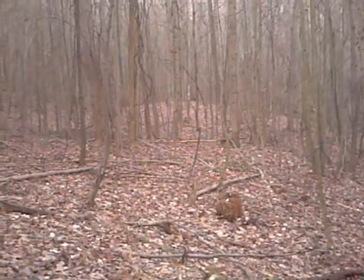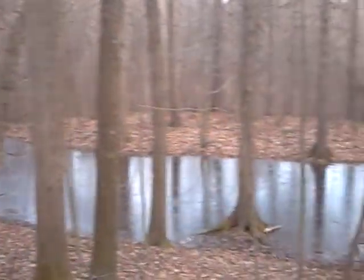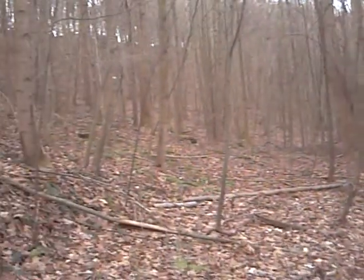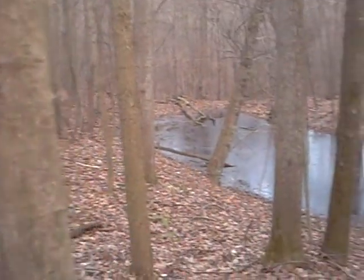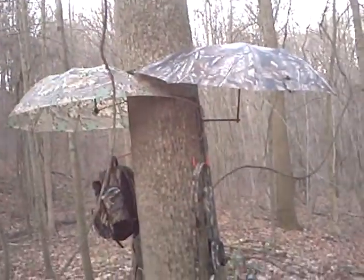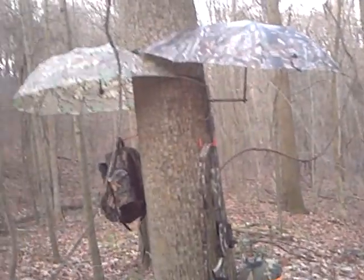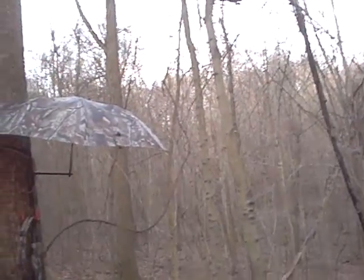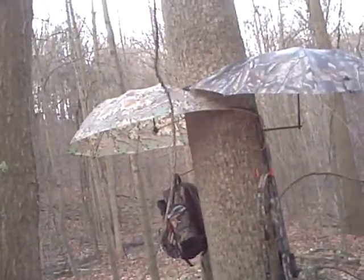My stand's about right there where that tire's at. Yeah, that pond's froze. Tree grown right in the middle of it. So, alright, get back to you. And I hope I get something today, because I can't go hunting tomorrow. Yeah, put the umbrellas up for shade. I'm just going to sit down here till about 12:30 and then get out of here. But hope I get something today.